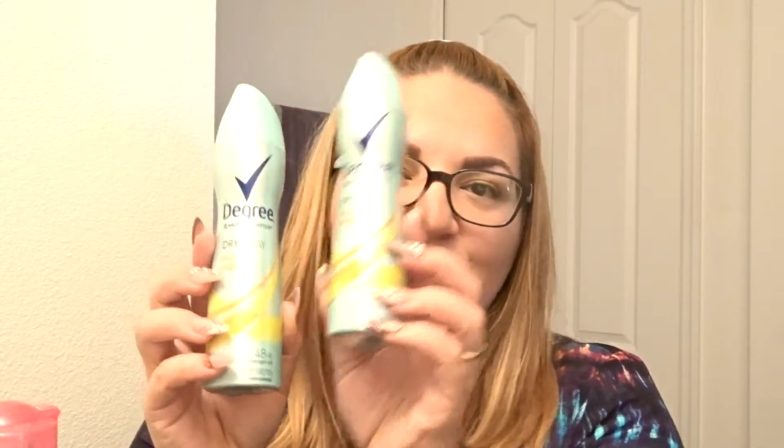I've gone through Dove, I've gone through Secret, I've gone through Degree, and by far Degree is my favorite one. I have 2 bottles actually. I have a brand new one.